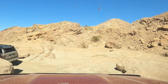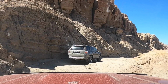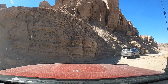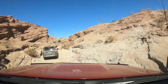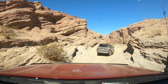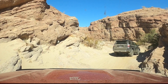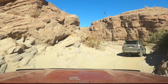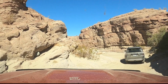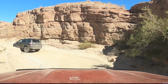And that's again a really nice component of going out with groups: you can see other people being successful navigating these obstacles. So for me, as a new overlander, you just pick your line, stick to it, and try to navigate it the best you can. Again, this individual did awesome, so it was really inspiring to watch them go through. And having Alice, with a lift and the off-road tires, really gave me the confidence that I could do it as well. And we made it back home in one piece, so that was awesome.